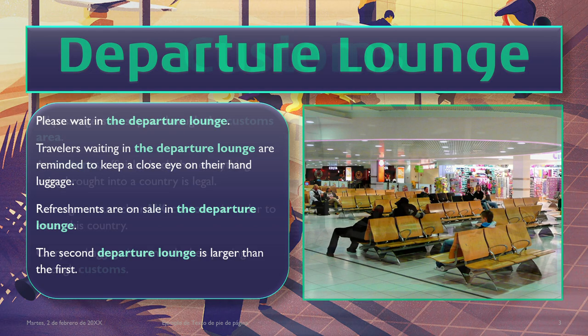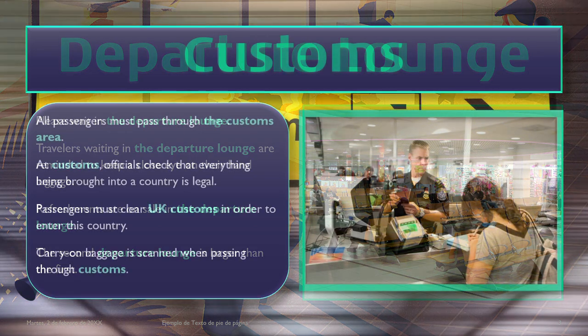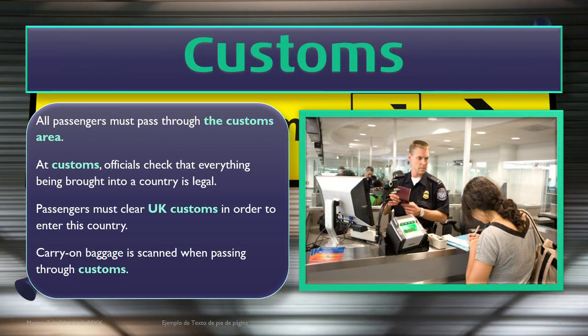The third one is customs. All passengers must pass through the customs area. At customs, officials check that everything being brought into a country is legal. Passengers must clear UK customs in order to enter this country. Carry-on baggage is scanned when passing through customs.